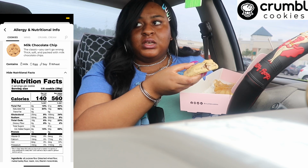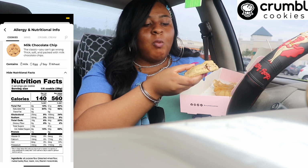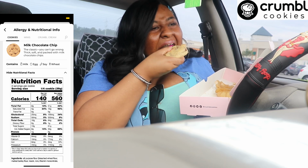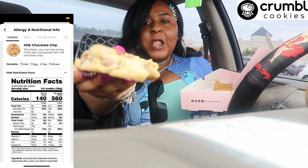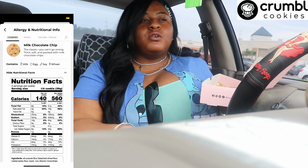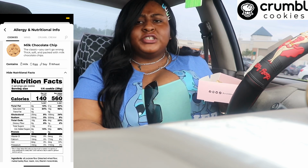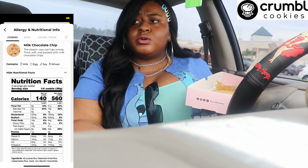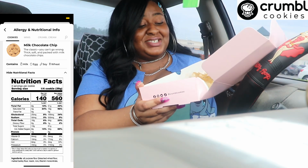I still got that sugar cookie taste in my mouth, so that's all I'm tasting right now. Trying to taste it with the chocolate chip. I mean, you'll never go wrong with chocolate chip cookies. It's not that hard to make, but it's pretty good. I like it. It's good. It's real good. I'm about to rate it because I'm not eating all these cookies. I'm really not. I'm dead serious when I said I wasn't eating all these cookies.